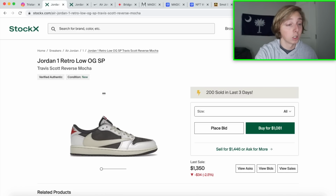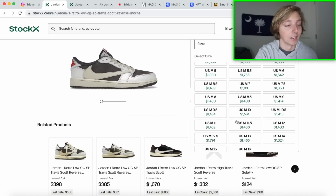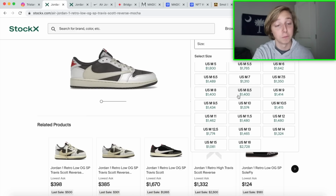When you check the prices right now, it's between 1,000, since you got these at 1080. Which, by the way, who decided, I'm going to sell my pair for 1,000 when the market's at 1,500, 1,300? You are not thinking, my G. You're not thinking at all. But really, just being honest here, it's pretty much a range of 1,300 to 1,500 right now.